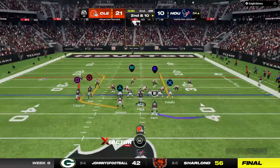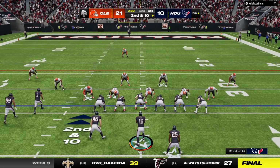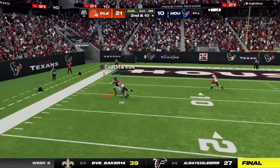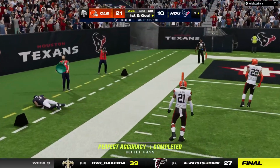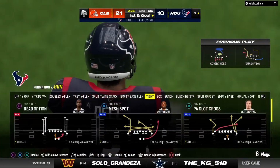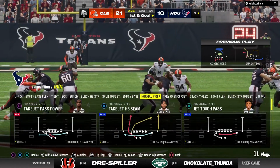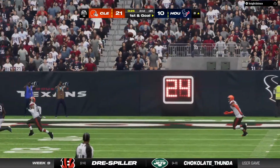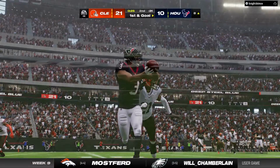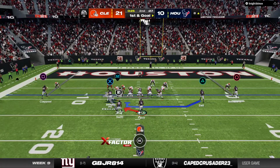Here we go. 2nd and 10. Now they'll throw here out of the gun. That is caught by Dell. And he will reach the 8-yard line before going out. 25 yards that time. Boy, how about the speed with which this offense can get down the field? It's taken them no time at all to get down here. And now they're set up with a 1st and goal. 1st and goal, and they got to be thinking a chance to get right back into this football game.